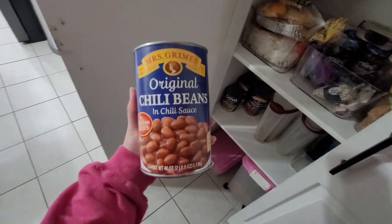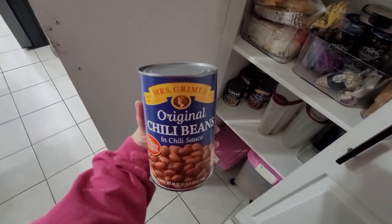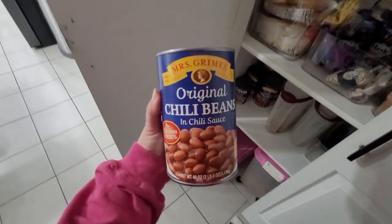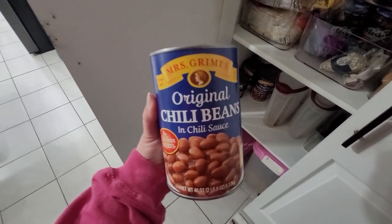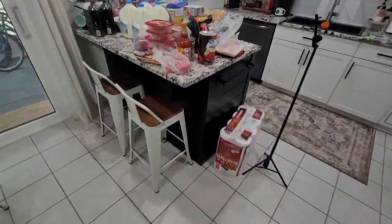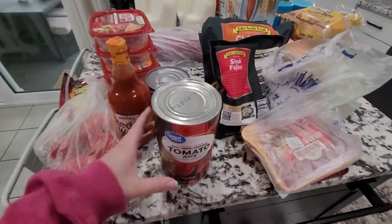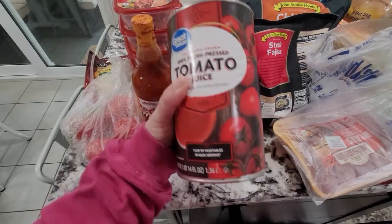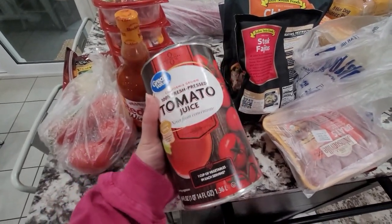From Omaha, I had to have my dad bring me some of my favorite chili beans, which are these original chili beans and chili sauce from Mrs. Grimes. We do not have these here in Florida. Mrs. Grimes, if you are listening, please bring these to the East Coast of Florida. These are my favorite chili beans. They remind me of my mom. And yeah, so makes life simpler. I just had my dad bring a whole bunch down with him.